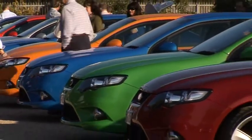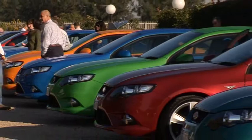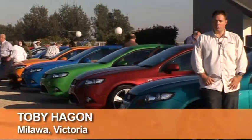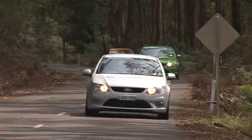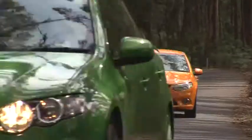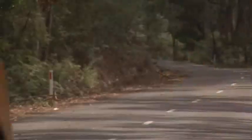Ford's all-new FG Falcon is a big step forward for Aussie-made large cars. But the big question is, what are the sports models like? Well, Ford has three in the range, the XR6, XR6 Turbo and XR8. The Falcon XR8 is now the only V8 model in the Falcon range.